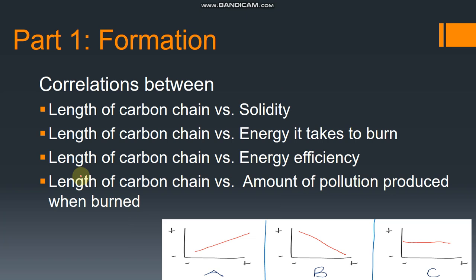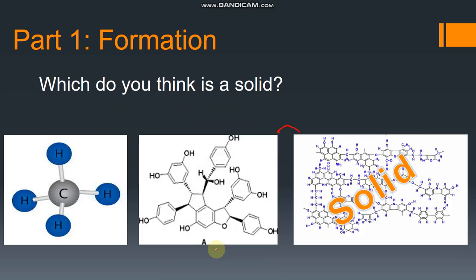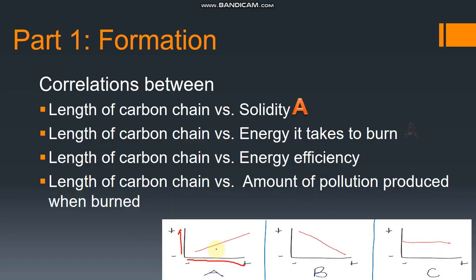So look at this: the length of the carbon chain versus how solid it is. If you guessed A, you guessed right. As the length of the carbon chain increases, it becomes more solid because it's harder to break those bonds. The next question: the length of the carbon chain versus the energy it takes to burn. As the length of the carbon chain increases, the energy it takes to burn also increases. That's why coal is not as efficient as oil, which is not as efficient as natural gas. Natural gas is the most efficient of all the fossil fuels, because it takes less energy to break CH4 than that long thing over there on the right.